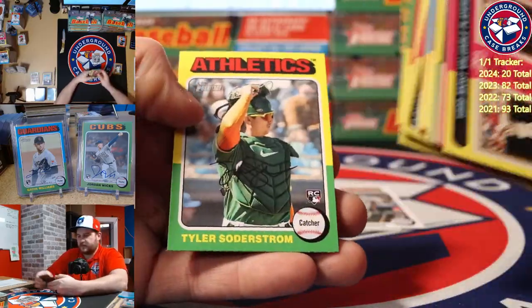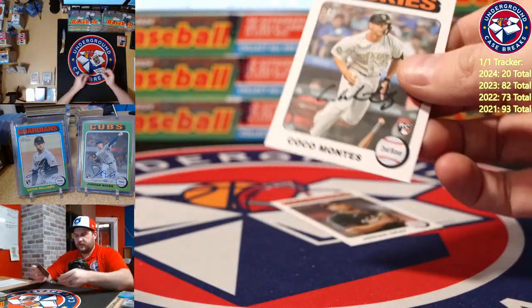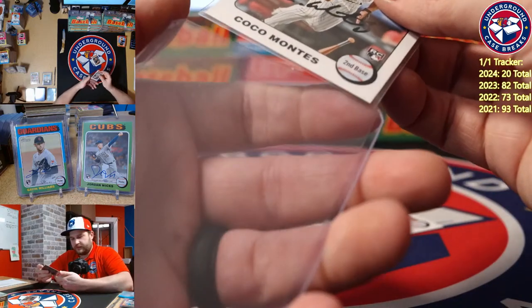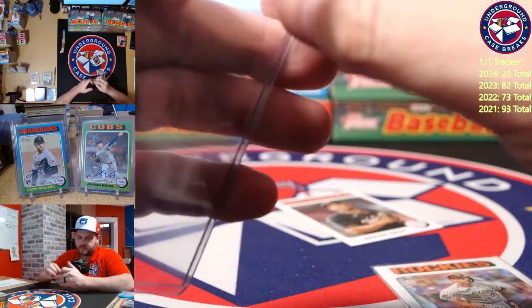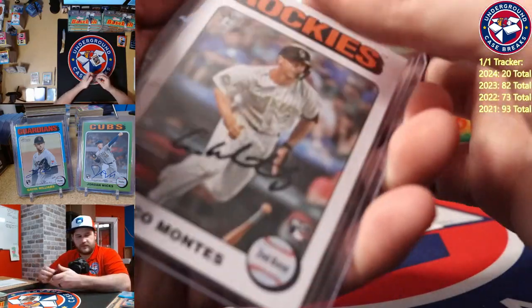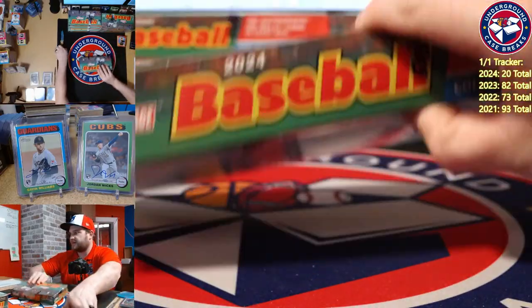Emerson Soderstrom, Shea hit like 3 home runs the other night for Oakland, former Braves top pick. Put the rookie whites in the top loader. I don't know how rare they are. Top loader is no good. Nobody gets a bad top loader around here. Not what we do. Moving on, box number 6.